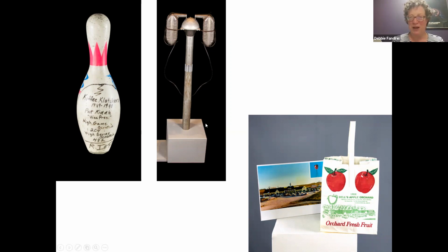you could go to the drive-in theater. This drive-in theater speakers are from Grays Lake, from the drive-in movie theater there. Or if you still wanted to drive in the country, you could go apple picking. And these are from Bell's Apple Orchard out in Wauconda.